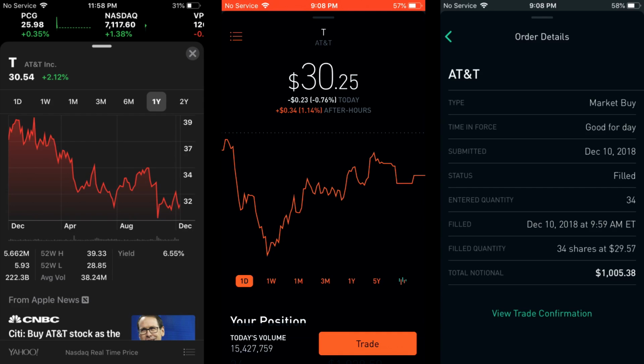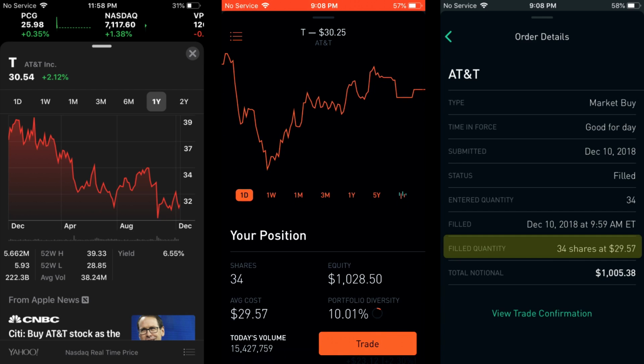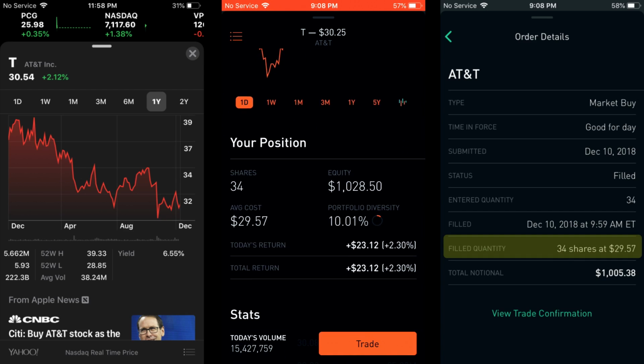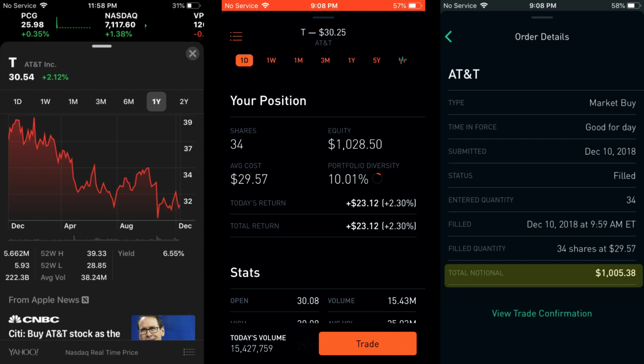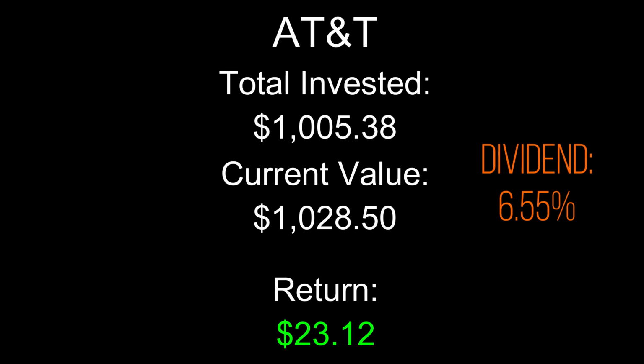So the first stock we picked in our portfolio is AT&T. It's the world's largest telecommunication company. We bought 34 shares at $29.57 for a total cost of $1,005.38. It's now worth $1,028.50. AT&T has a dividend payout of 6.55.